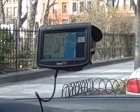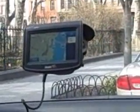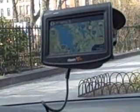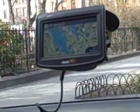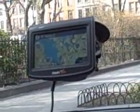So now we're going to go to Target, just a little neighborhood drive. It's nearby, so the Dash has only found one route for us. I'm going to select Go. Start driving the route that begins on Barrow Street. Just so you can see what it looks like while driving.